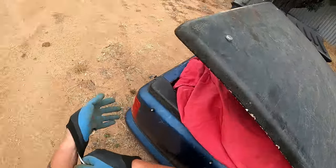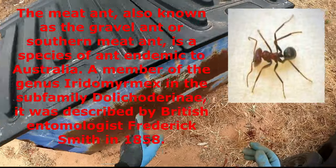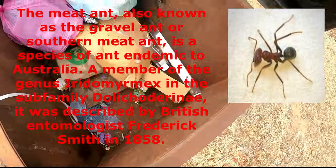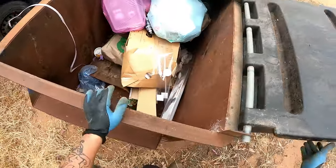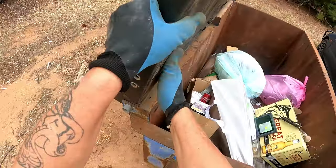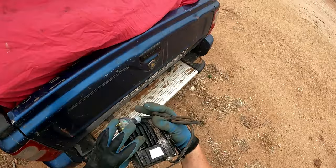Right, we better get out the spray, I reckon. We'll do those two wine bottles here. We've got some meat ants, a little red ant. Find out what we got in here. Might not be much. Put that into there. Don't want to disturb them, they bite hard. Oh, we got an LED light. We'll grab that. That's a fancy little one.